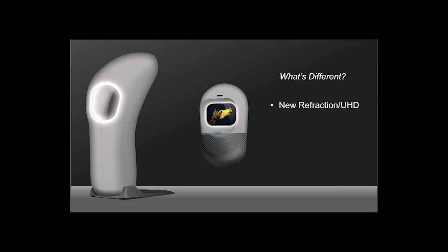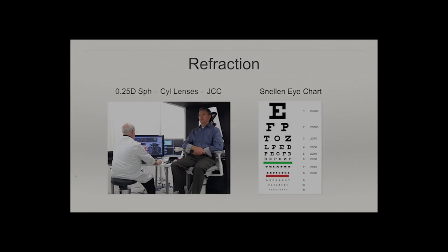Let's look now at what's really different. What new features will the VisionOptimizer introduce to the industry? First, let's talk about refraction. It's not my prerogative to tell any other clinician or their staff how to refract. There are many that are highly skilled and expert at using a phoropter. They're comfortable using Snellen eye charts, quarter diopter, fixed power, spherical and cylindrical lenses, and optimizing the power and axis of cylinder using Jackson cross cylinders. If you want to refract that way, no worries.